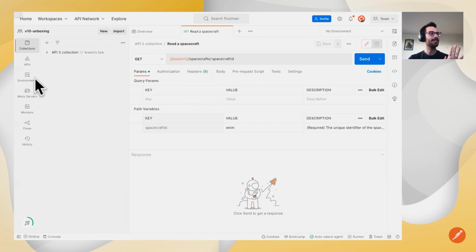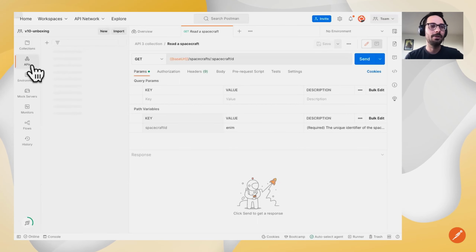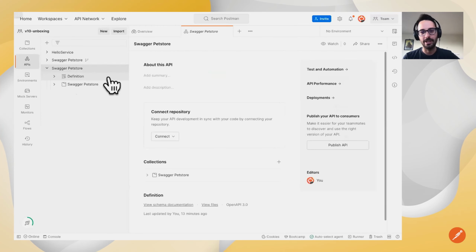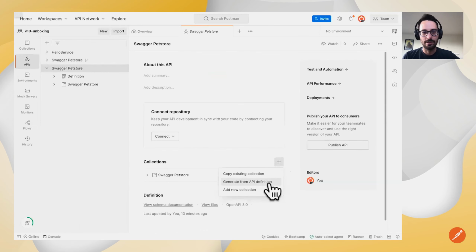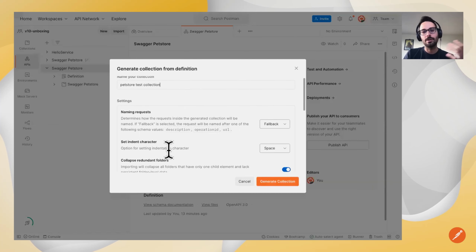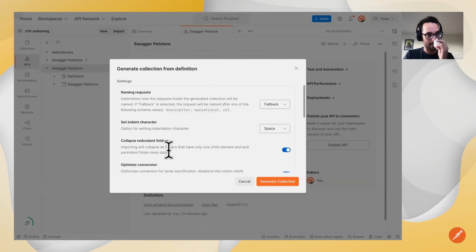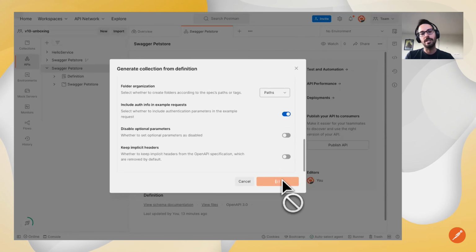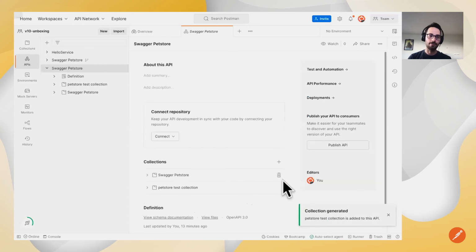Okay. So, partner workspaces. Now, let us do one thing. We generate a collection from one of our definitions here. So I will go ahead and say generate a collection from the API definition. That's going to be my pet store test collection. There are a few settings you have here if you want to generate your collection. I'm going to leave it all at default. This is mostly about how to organize your collection. Do you want to use tags for folders? Do you want to use different things?